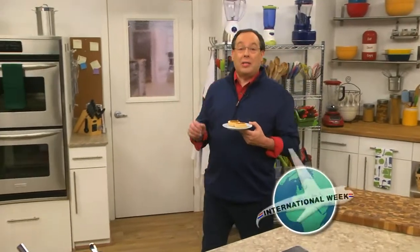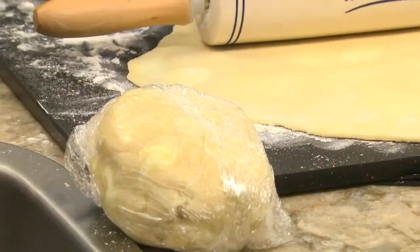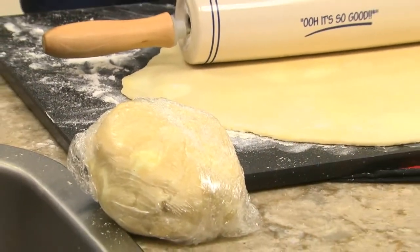As our week-long series of international food favorites continues, today we're celebrating a dessert that's considered Canada's most highly regarded pastry, the butter tart. Once you sink your teeth into one of these bite-sized pastries, you'll know why they're so popular. To make them, we start by preparing a basic pie crust.